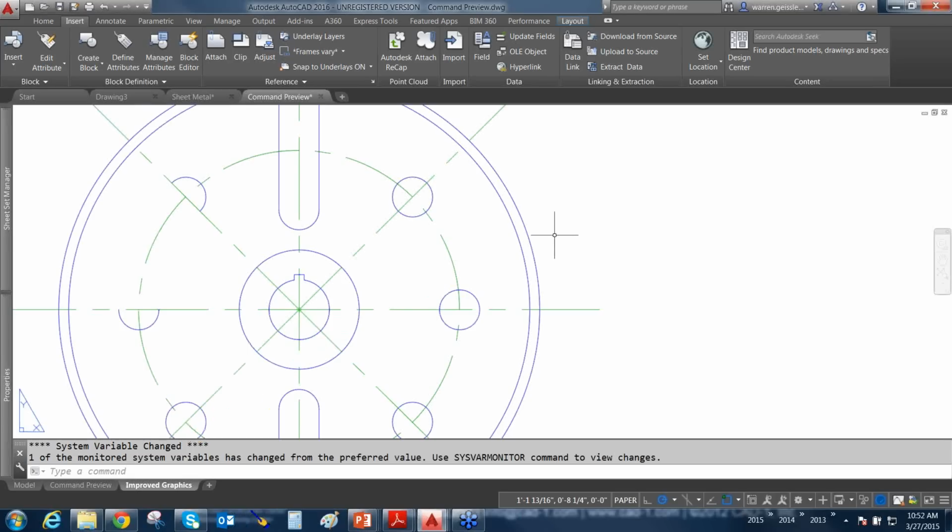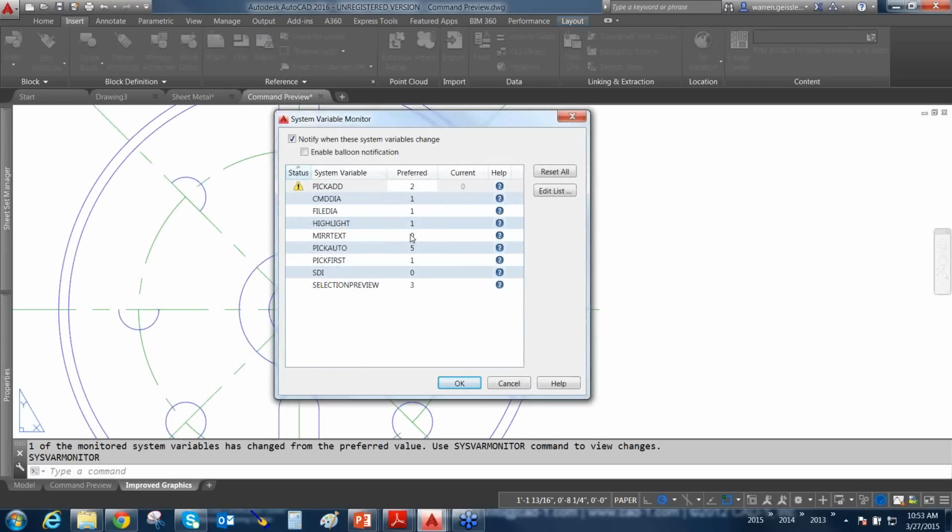Now that also helps because if I'm a CAD manager and somebody's going, well, my commands are acting really funny, first thing I do is I go into the System Variable Monitor, and it tells me, uh-oh, that has now changed. That's what we prefer it to be, and that's what the current setting is. And we can also, like I said, set that up for balloon notification so that it pops up down here at the bottom of the screen and warns them.